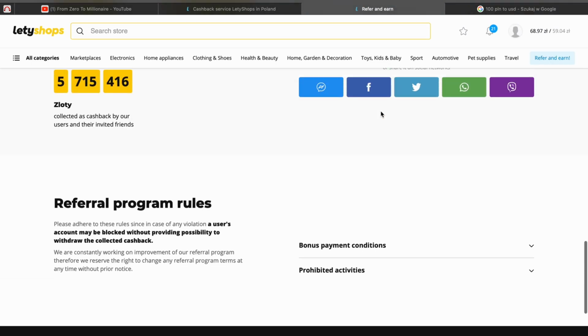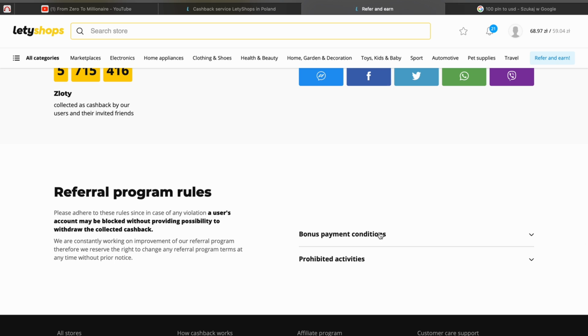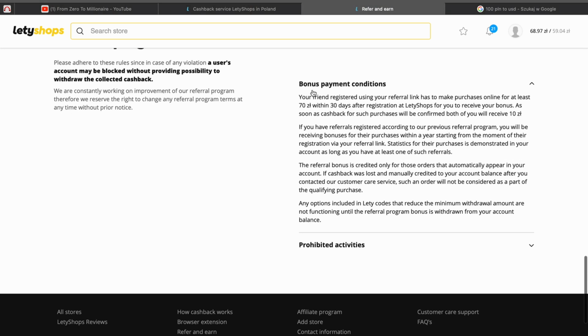More rules you can find here in the bottom section, bonus payment conditions. Your friends who register using your referral link have to make an online purchase for at least 70 Polish zloty within 1 month after registration at LetyShop for you to receive your bonus. As soon as the cashback for such a person is confirmed, both of you will receive 10 zloty for, of course, each person.